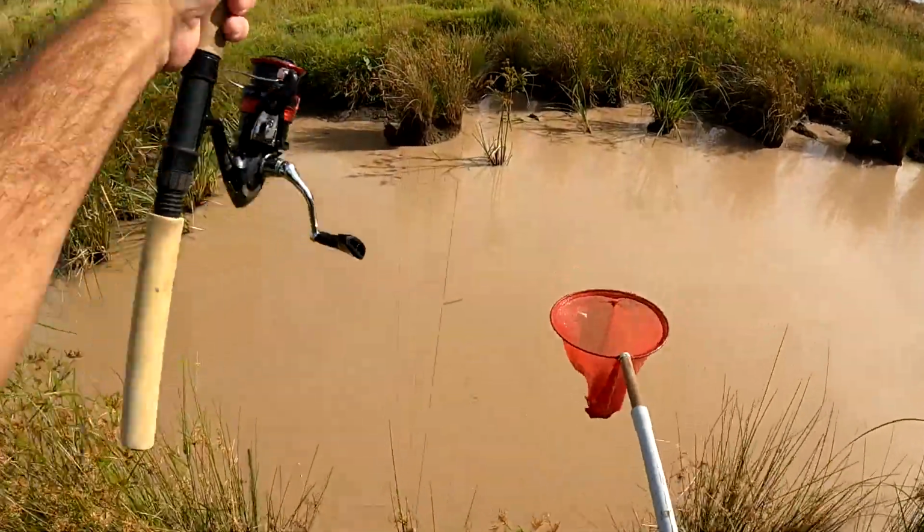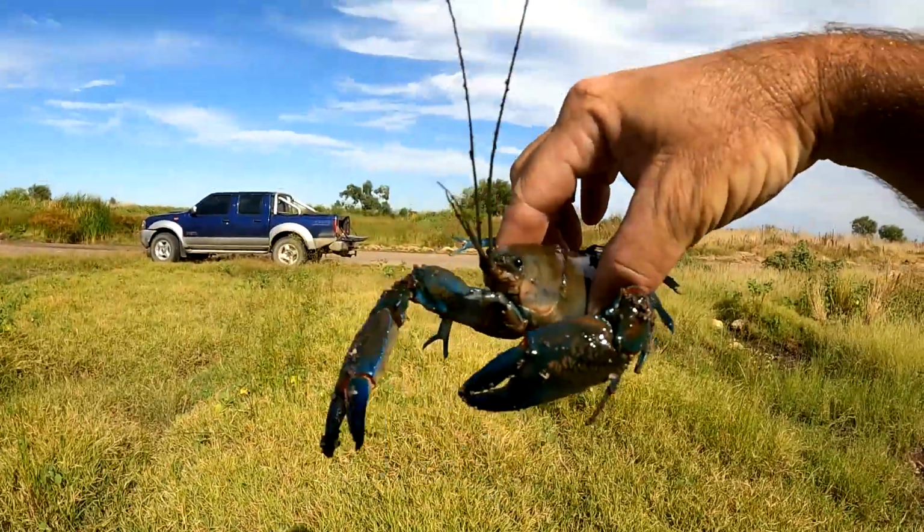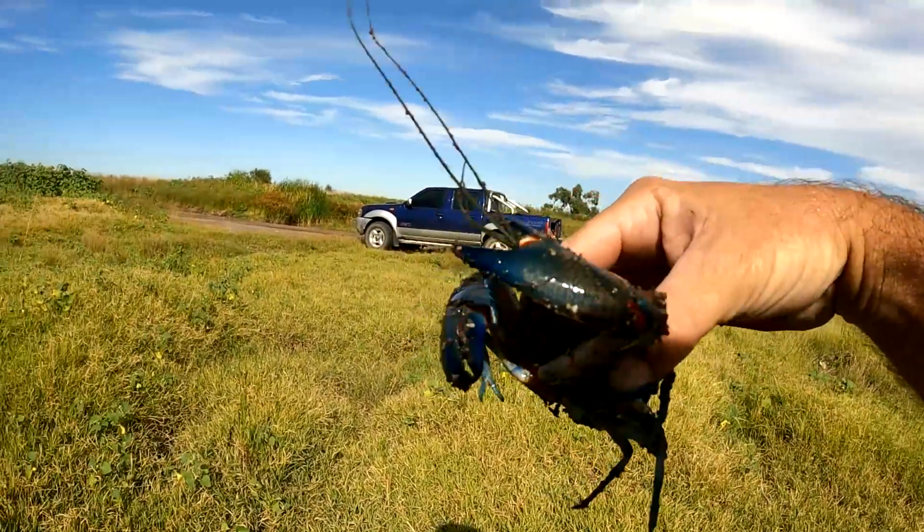God, and they've shredded that meat already. He's a nice. Get him around here where we can see him. He's a beauty. That's what we want. About 30 of them, I reckon, for today.